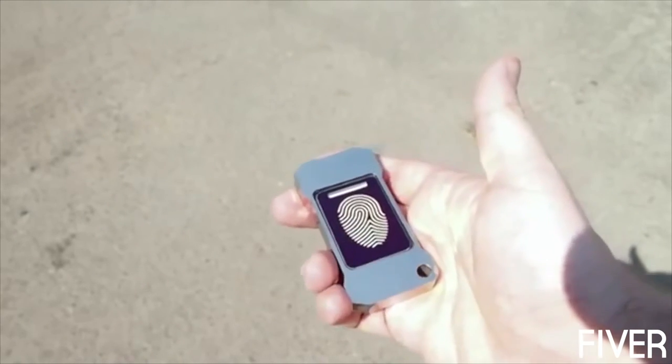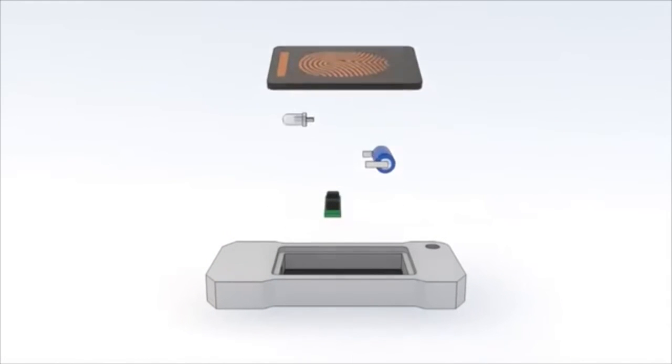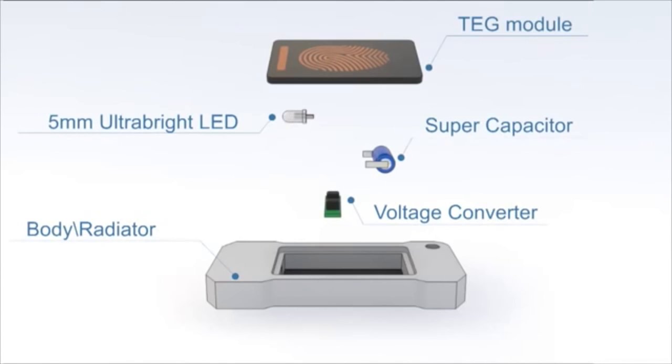The heart of the device is a TEG, a unit that converts heat into electric current. Excess energy is stored in a supercapacitor, and a voltage converter boosts it up into a usable range. Yeah, this tiny flashlight is not among the most powerful flashlights on the market, but it will easily solve most everyday tasks. Let me show you.